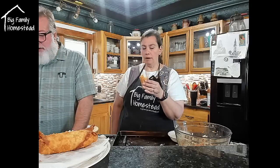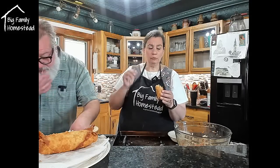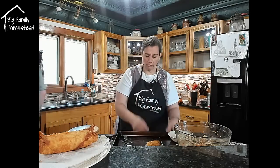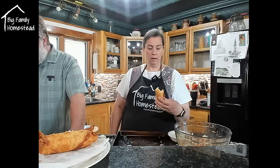Oh man, these are so good. Manicotti. This is the best we've made. Honestly, they really are. These are just as good as, if not better than, the restaurant ones. Restaurant style ones are good, but there's just something different about these. They're fresh. They're light. They're not so heavy.